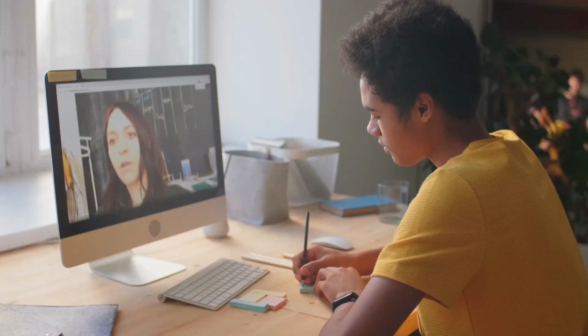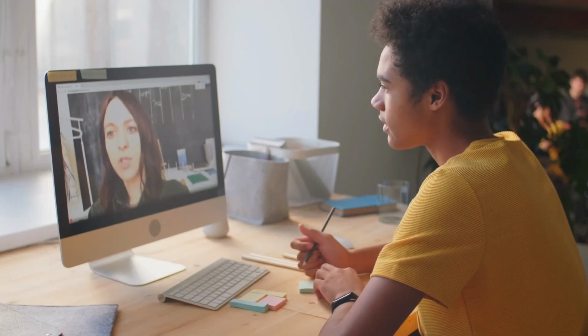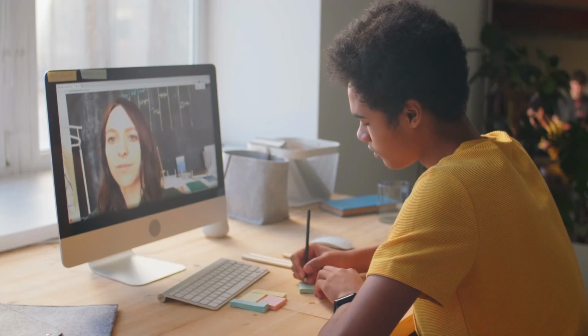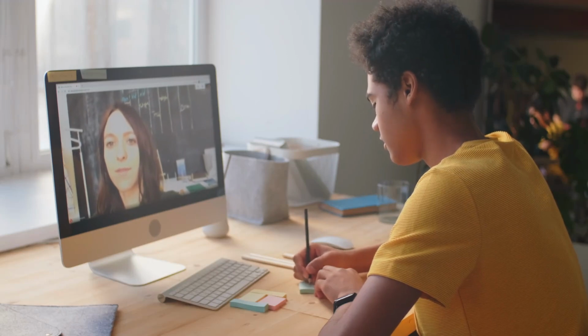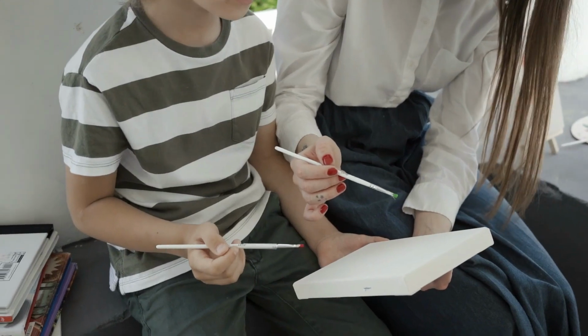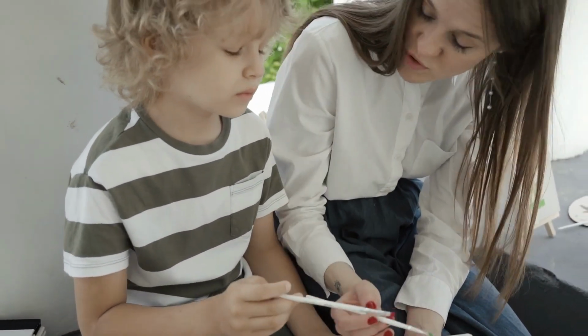Chatbots can help students get quick answers to their questions, while virtual assistants can help teachers manage administrative tasks such as scheduling and grading. Adaptive learning platforms can provide personalized learning experiences for each student, allowing them to learn at their own pace. By using AI tools, teachers can save time on administrative tasks and focus on teaching.